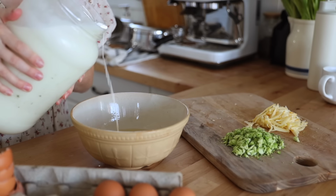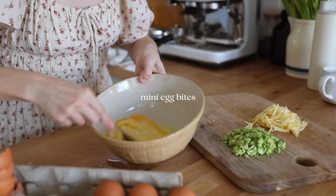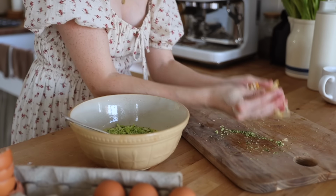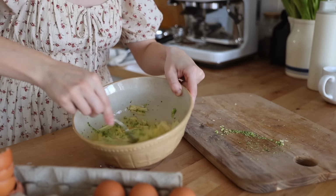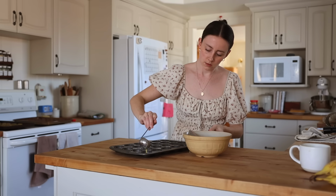Moving on, I'm making some mini quiches, or mini egg bites, if you will. Again, this is a really great way to get protein into your baby's diet, and it has very similar ingredients to other things that we've already made. So I just added some more chopped broccoli and some cheese, some salt, pepper, milk. I divided the mixture into mini muffin tins and baked these until they were firm.